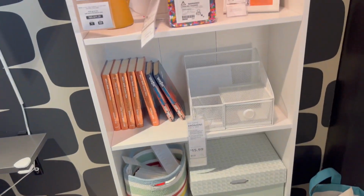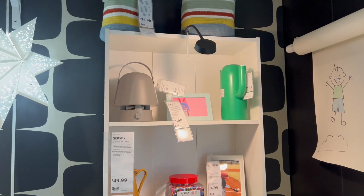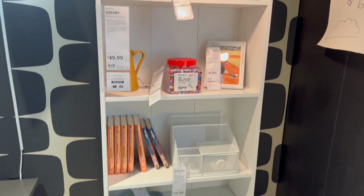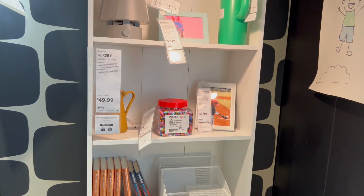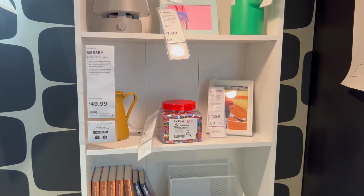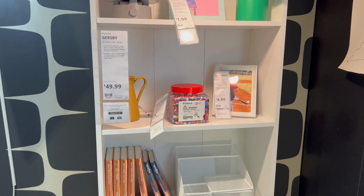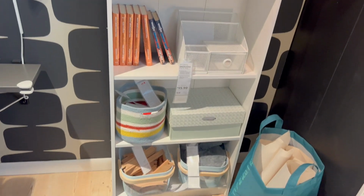So y'all, I know I said I wanted a desk, but I really meant a bookshelf, and I wanted it to look like this. This is just $49, and I want two of them because I want them to go right behind my vanity. This is white. I'm gonna see if they have a black one. I hope they got a black one because that's what I would prefer.